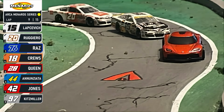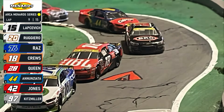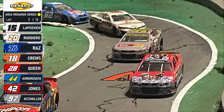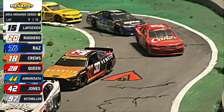Here we have the choose cone. Trey Lapsevich should take the inside here. He does. Gio Ruggiero goes to the outside. Cole Raz to the inside, and Brent Cruz follows him. He gives up the position to get the preferred line. Same does Annunziata, and that's a very interesting move from them. Also, we do have news from the officials.